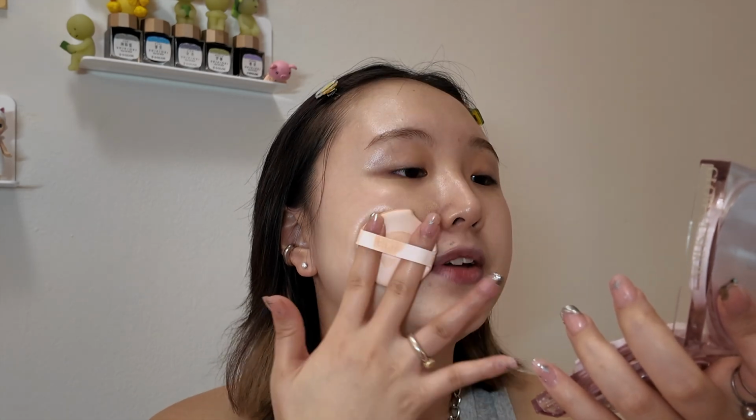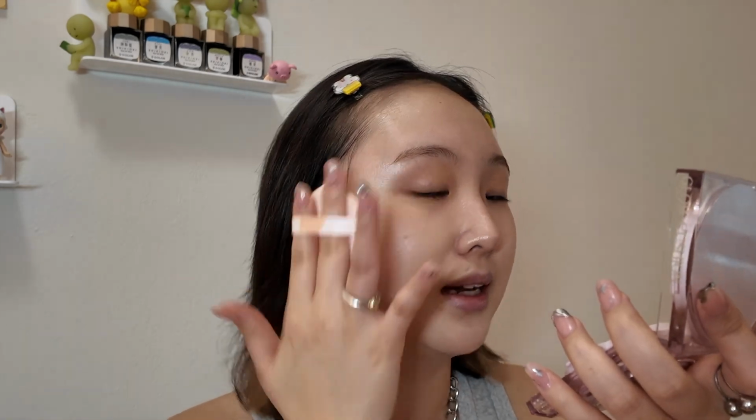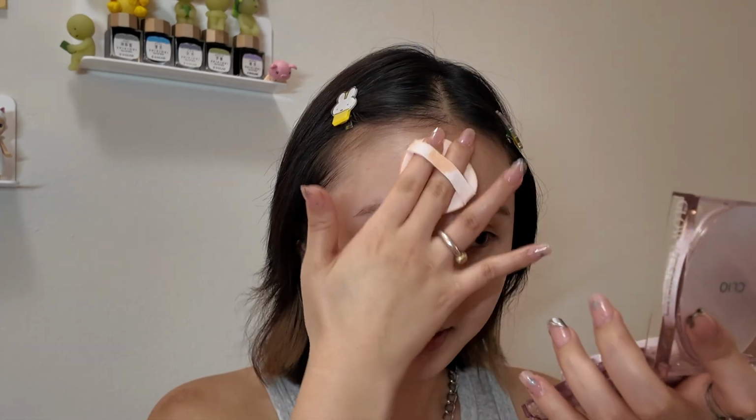If you're going for this natural glowy look and you're just trying to even out any redness you have on your face. I used to not wear foundation at all, and I think sometimes I skip this step because I'm lazy and I just don't like the feeling of too much product on my face. But when I am going out, or if I want to take an extra step, or if I'm really feeling like I want to do my makeup that day, then I put on the foundation.